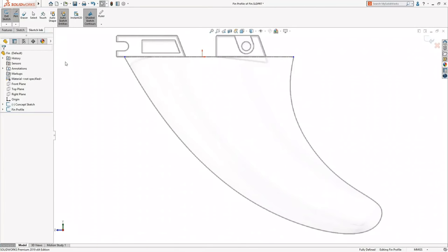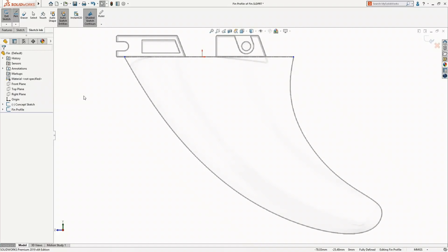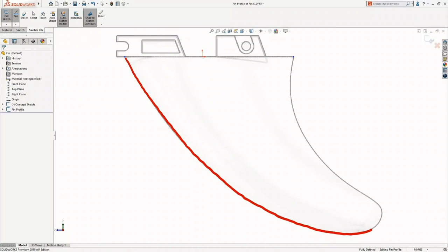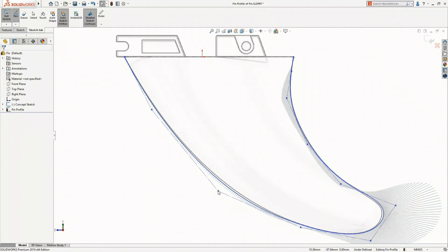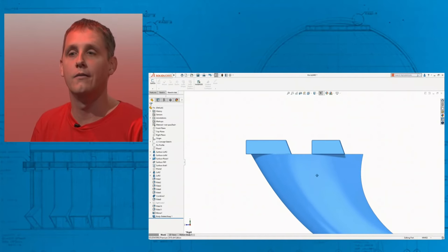Yeah, sure. So in 2018, we changed the game a little bit in terms of sketching, trying to work with pen and touch more and get away from picking and clicking icons and commands and get more into just drawing what you want on screen. The first thing we got back from customers was, I want to be able to do more things. I want to be able to do splines. So we added splines this year, which allows you to create things like the surfboard fin pretty easily. You just draw that shape, and you get a very nice spline out of it right away.